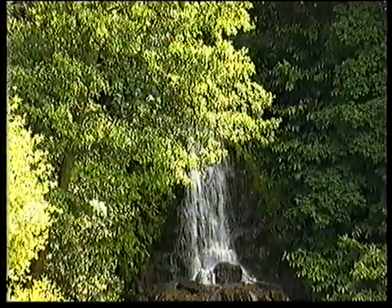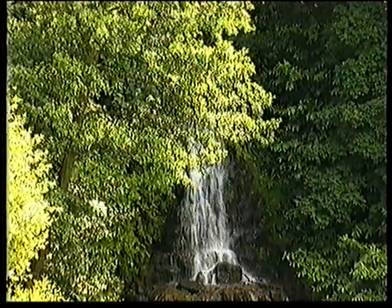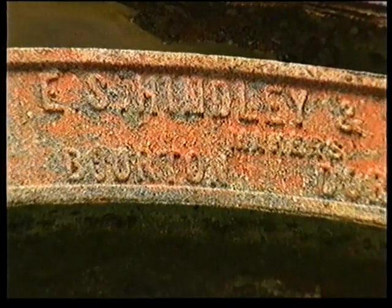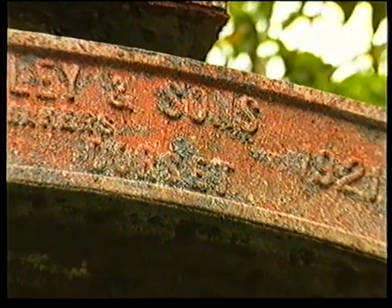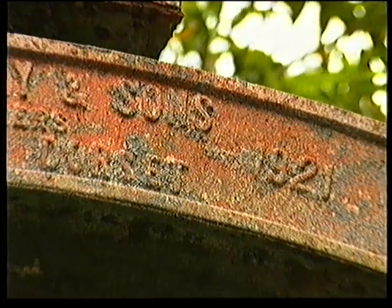The Stour, though, is not just a pretty sight. These waters have been used to drive mill wheels for hundreds of years, and relics of its industrial past are to be found all along the riverbanks.